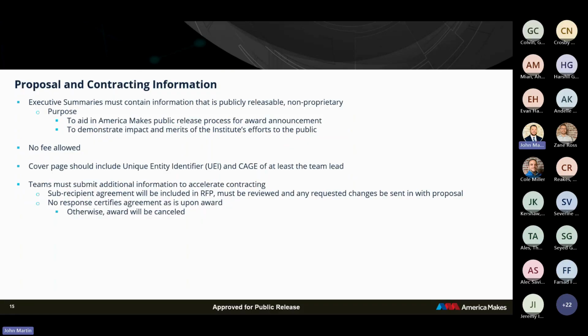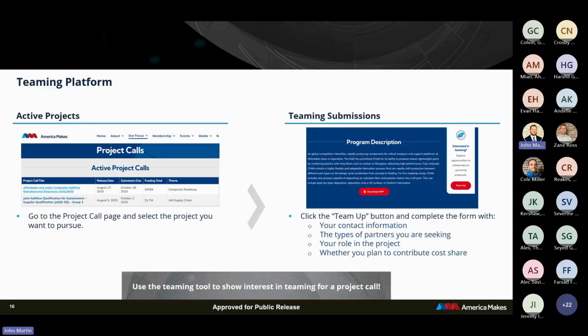So here's some information on proposal and contracting information, and then the teaming platform. The teaming platform is a tool that we introduced several months ago. If you go to the RFP webpage and scroll down, there's a button to download the RFP. If you look over to the right, there's a little box that says "interested in teaming."